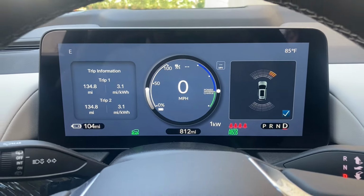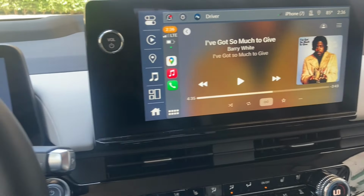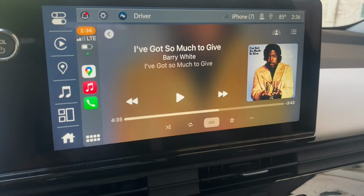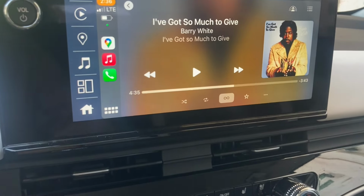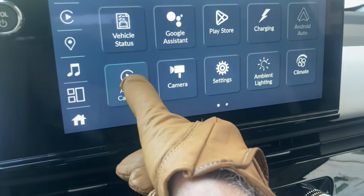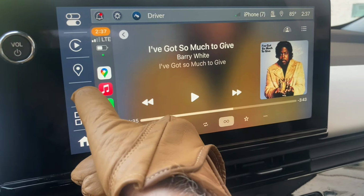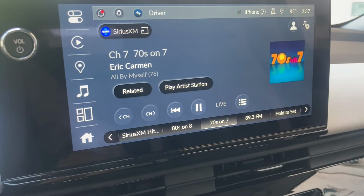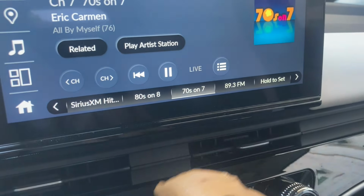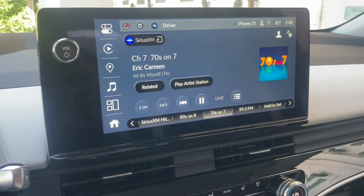The screens are very easy to use, and the Elite trim comes with an excellent 12-speaker Bose system, just to make sure the big man himself, my old friend Barry White, sounds its best. And man alive, unlike its GM cousins, the new Prologue still comes with Apple CarPlay, as well as Sirius Radio, so my favorite 70s on 7 station is just a click away. Good times won't have to wait.